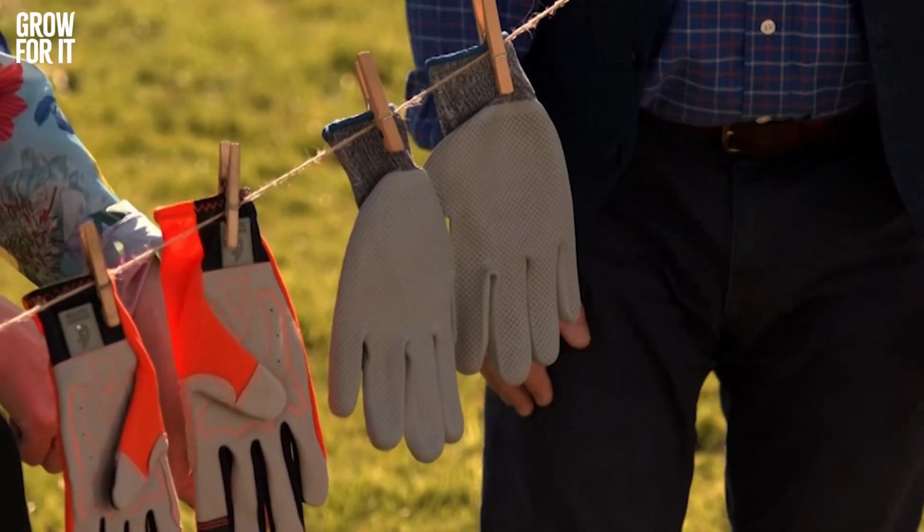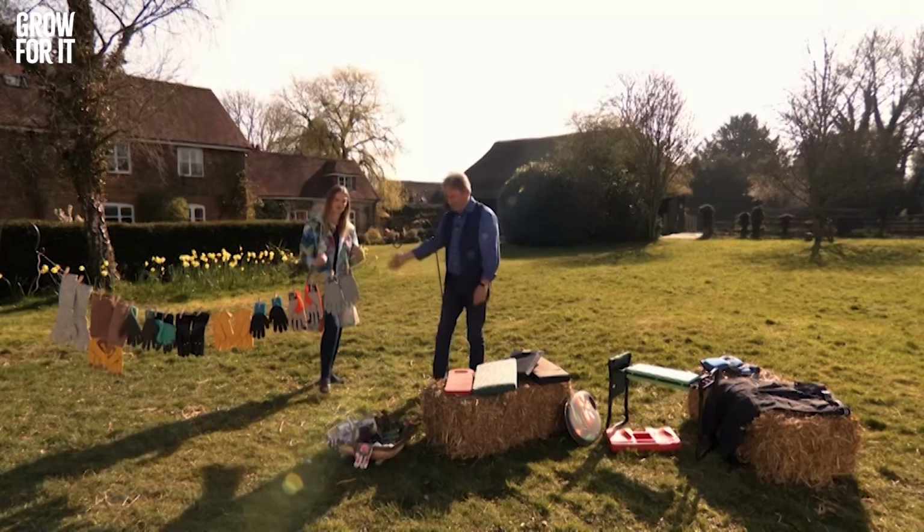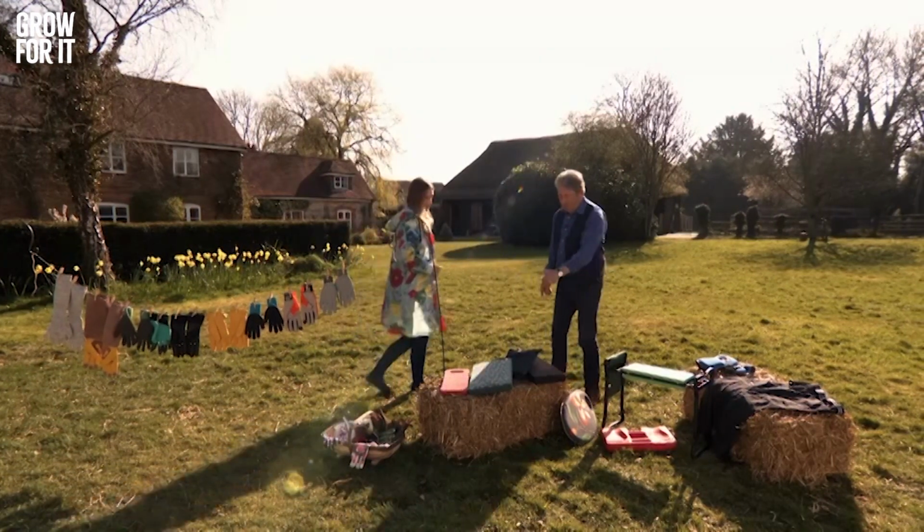And finally, what they look like. I mean, I like a pretty glove as much as the next person. Do you? Yeah, I'd never have guessed. Never have known. Now, when you get to a certain age, and even when you don't, these are really handy.